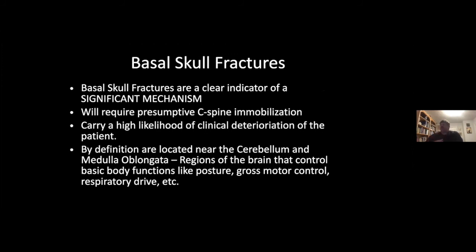Basilar skull fractures are a clear indicator of a significant mechanism. Basilar or basal skull fractures, injuries to the basal skull, that's a very, very strong structure. Basilar skull fractures require a lot of energy, a lot. Basal skull fractures do require presumptive C-spine immobilization. I don't know how on earth you would diagnose a basilar skull fracture in the field, but if for some reason you're concerned about it, I can't imagine a basilar skull fracture that wouldn't also require presumptive C-spine immobilization.